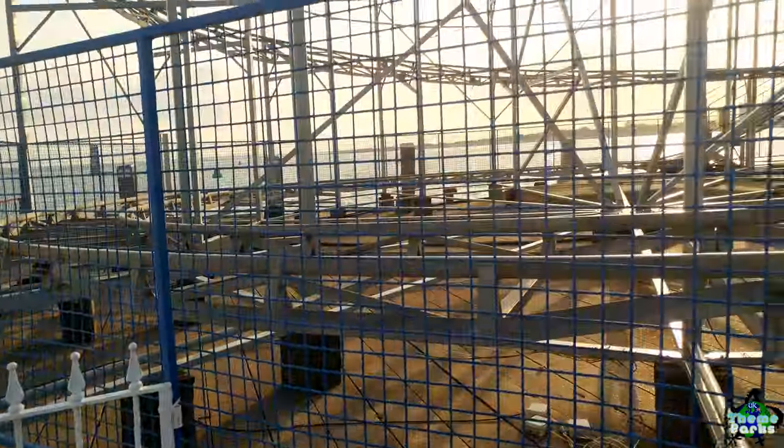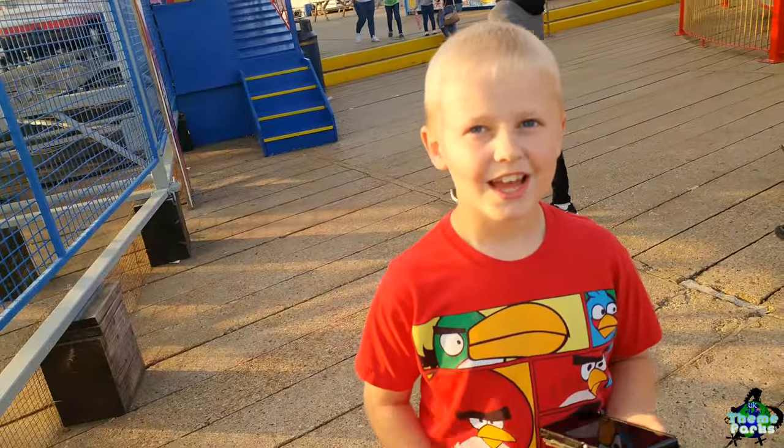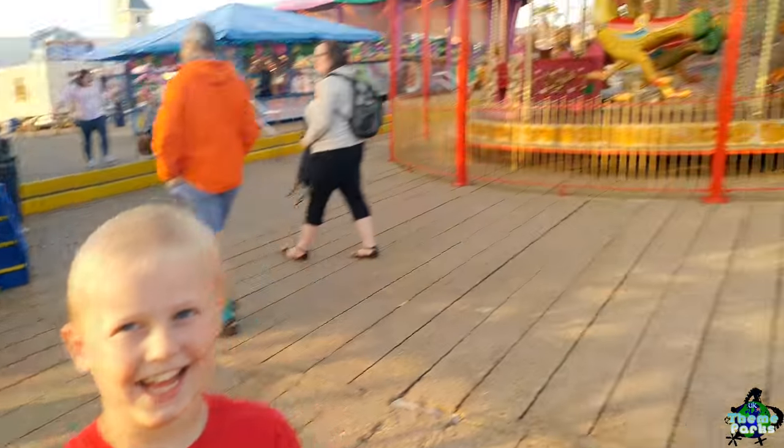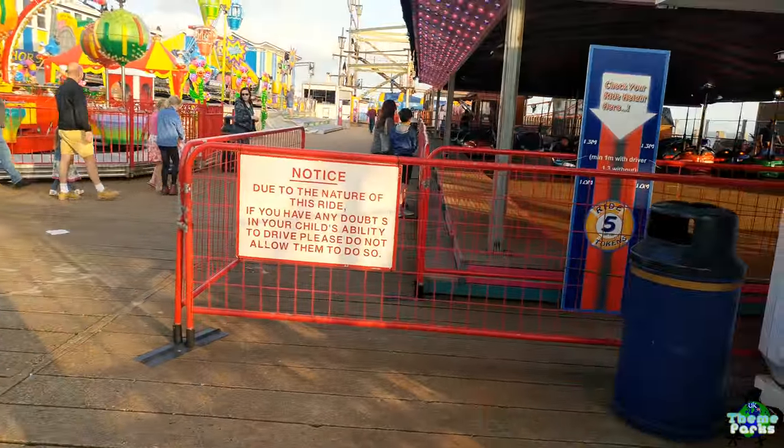Well, would you believe it? Apart from the fact you're on top of the track, not under it, stupid boy. I really liked it. He really likes it. He's already switched Pokemon back on before we go along to the next ride, but he really likes it.